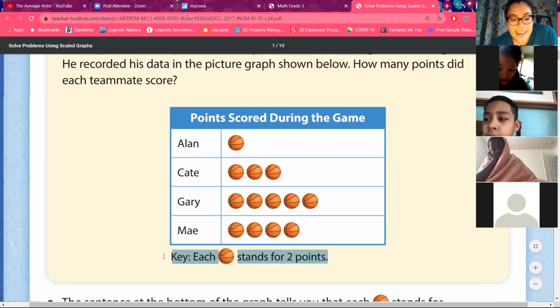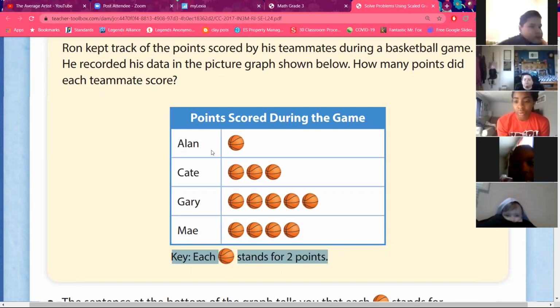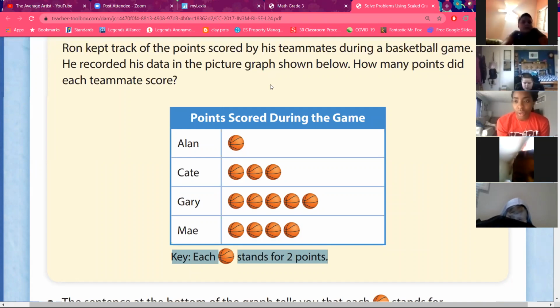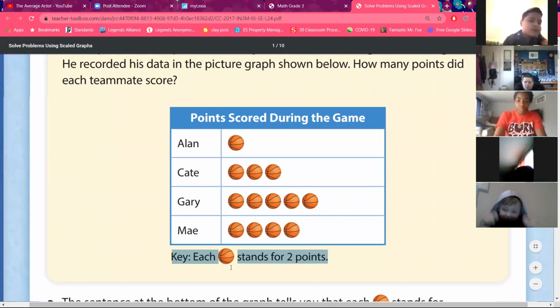If we look down here, we have a key. Let's see, who am I going to choose? Danae. Looking at this key right here, each basketball stands for how many points? Unmute yourself, honey. So each basketball stands for how many points? 2 points. 2 points.